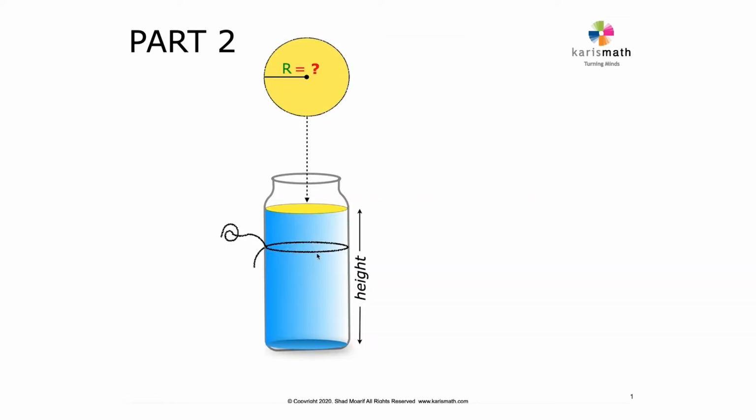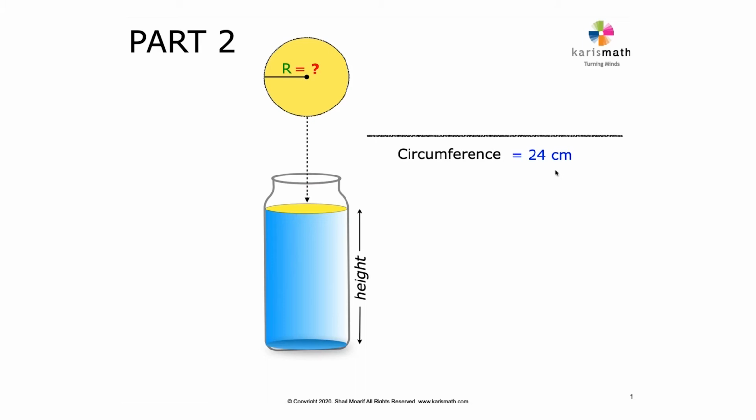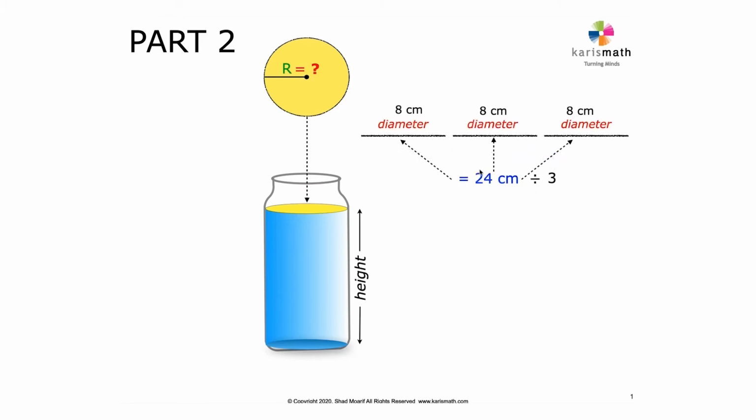Remember the string going around the jar? Well, we took the string, and when we viewed it from the top, that was the circumference of the water. It was 24 centimeters long, so what we did was divide it by 3, and we get the diameter. And if you divide the diameter by 2, splitting it into 2 equal parts, you get the radius. And there's your radius, r. And r squared is 16 centimeters squared.